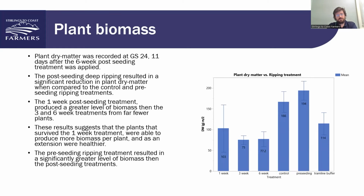Then we measured plant biomass. This was taken at the same time as the tiller counts, which was around GS24. The post-seeding ripping treatments resulted in a significant reduction of plant biomass when compared to the control and the preceding ripping treatments. As you can see, the 1 week ripping treatment fared slightly better than the 3 week and 6 week ripping treatments. However, this had quite a large standard deviation.